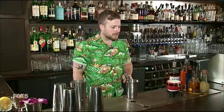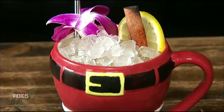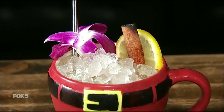Santa has to spend some time in the tropics as well, right? Right. So we're gonna make the Frosty Bottoms today. It's a Christmassy tiki cocktail. Head bartender Samuel Gauthier shows us how it's done.